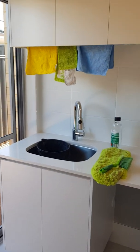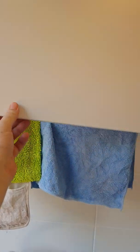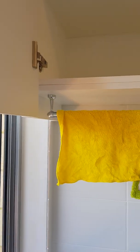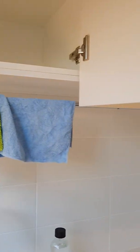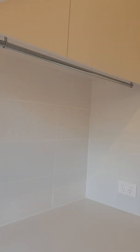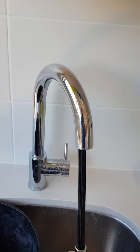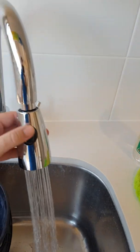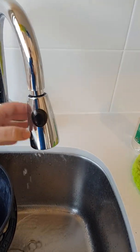So you can see we have a little hanging rail there underneath the overhead cabinets. And just in case it's raining or something outside in winter, you can actually hang things up on that rail and it'll dry quite well in here. And Lorna's got her fancy tap with different spray options in here.